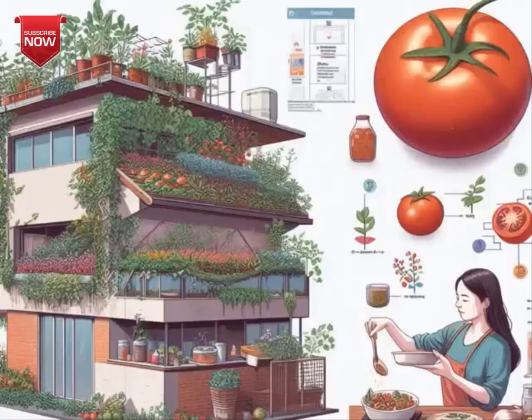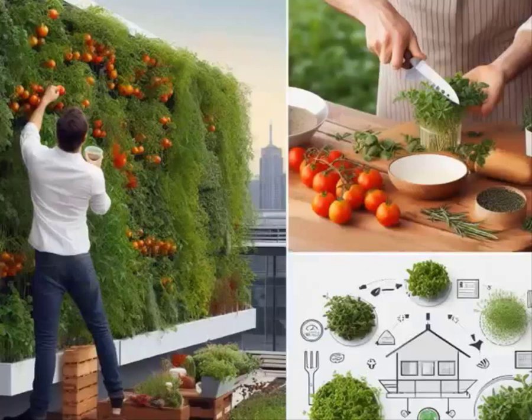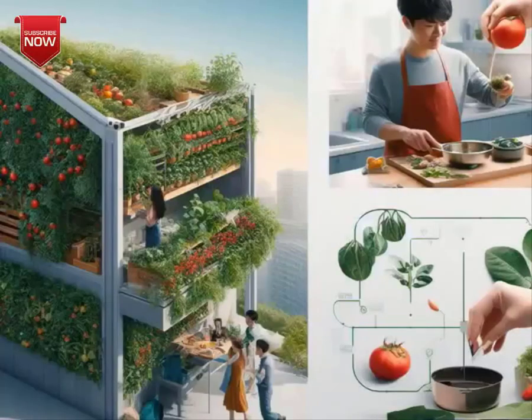Supporting food security by growing edible plants and herbs. Plants can provide a source of fresh and organic food for the occupants and the community, and reduce the transportation and packaging costs and emissions associated with conventional agriculture.